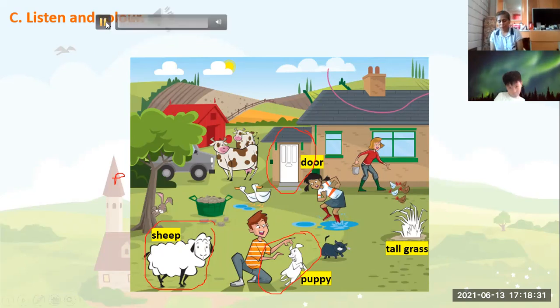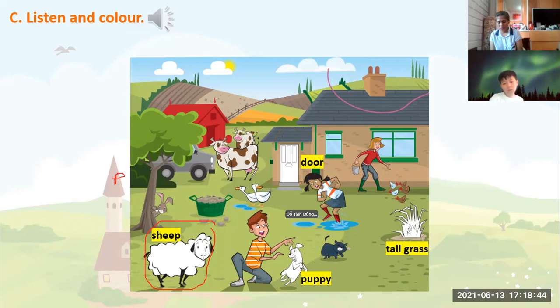3C. Fun at the farm. Look at the picture. Listen and colour. 1. Can I colour the sheep? Yes. Would you like to colour it blue? That's a funny colour for a sheep. Yes, it is. Do you like that colour? Yes, I do. 2. Now open the door for me.